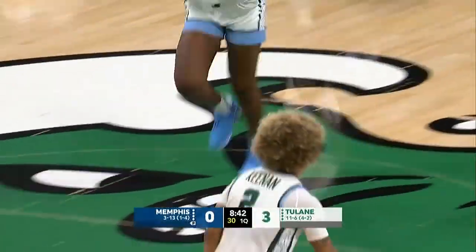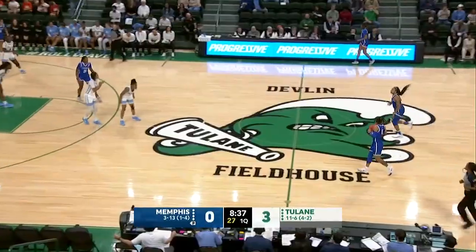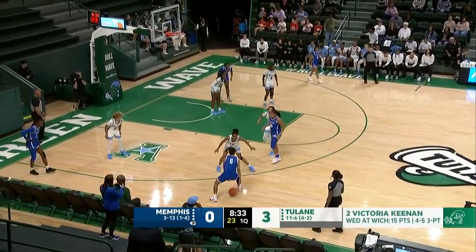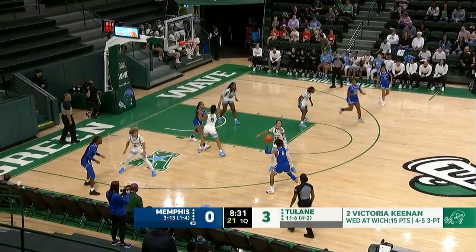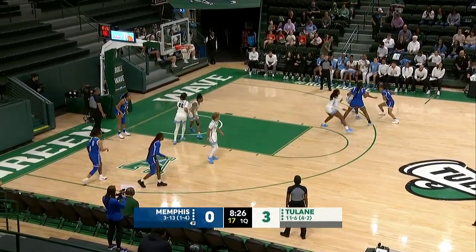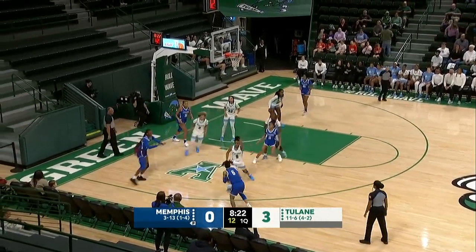And that's what Keenan does. Comes in from 3-point range, more than 48%, good for 7th nationally. You cannot leave Victoria Keenan open outside. She had such a wide open look, and she's absolutely going to nail it. She has made a 3 in 17 of Tulane's 18 games now this year.